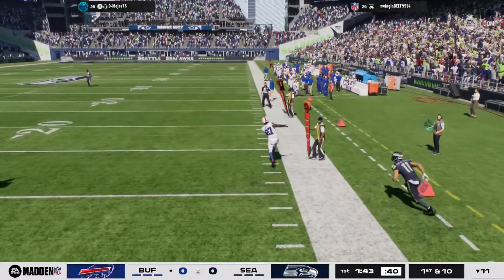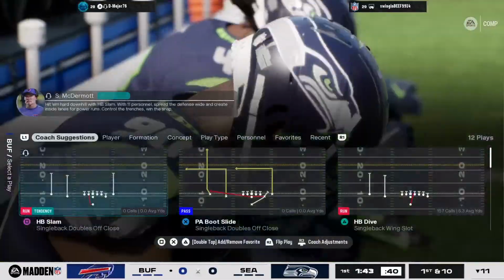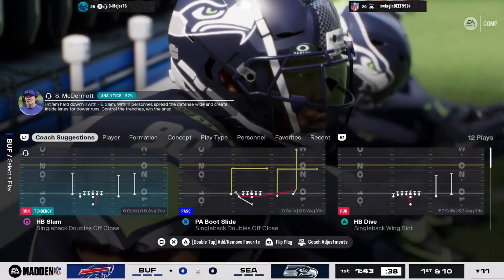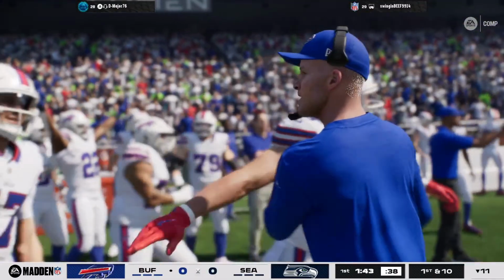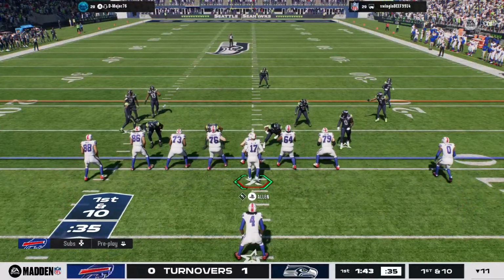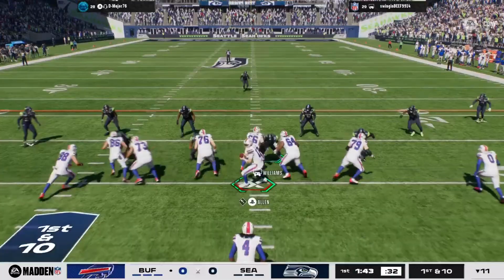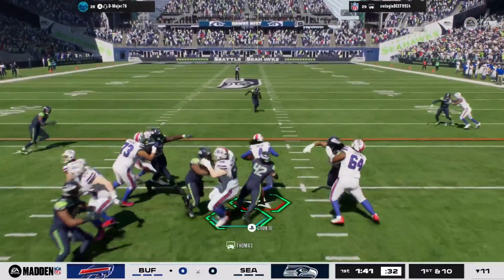Oh, someone stepped in. It's intercepted. Picked off by Tre'Davious White. And look at the opportunity they've now got at the very start of this game, Brock. All thanks to the interception on that opening possession. Yeah, they love to say that a running game is a quarterback's best friend, but right next to that bestie is a defense that can take the ball away for you.